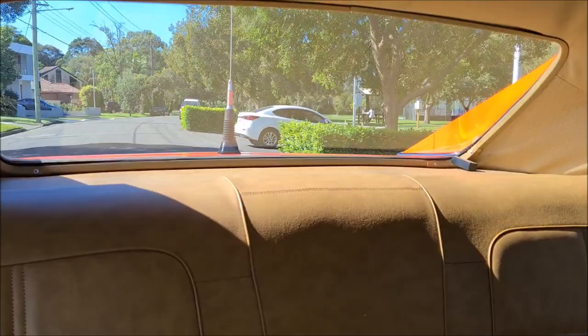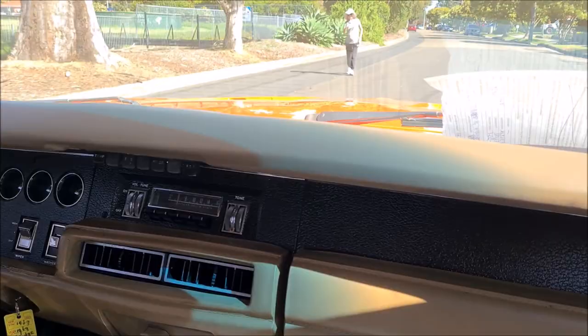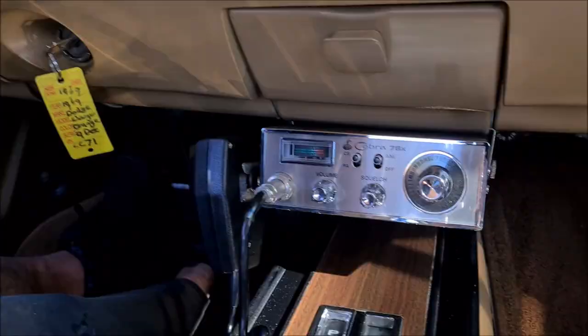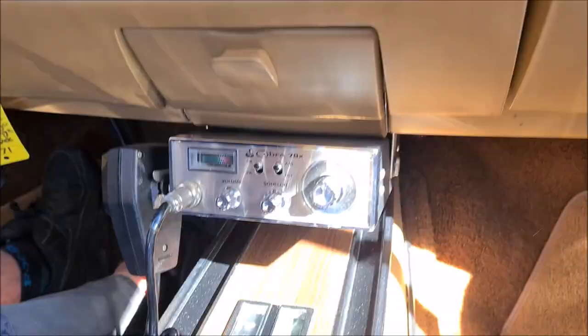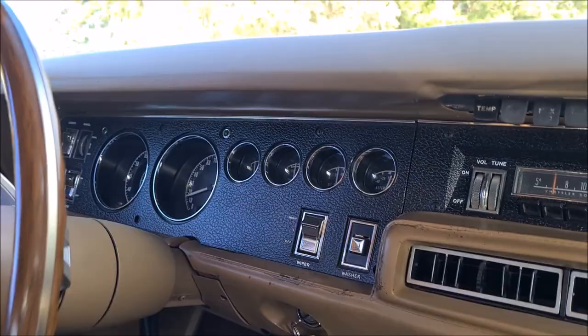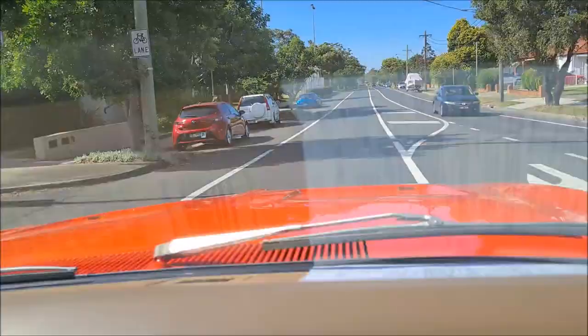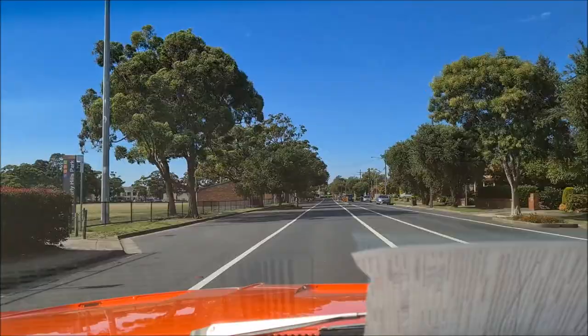Oh my God. What's this lady doing in the middle of the road? Great. Oh, what a beast. And here you go, you've got your CB radio, which works. Gauges are working. Yes, all of them. Power steer. Oh, look at that. An acre of bonnet in front of us. My God. What a machine.